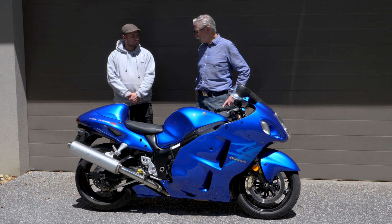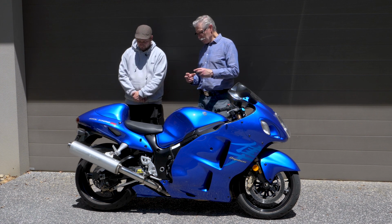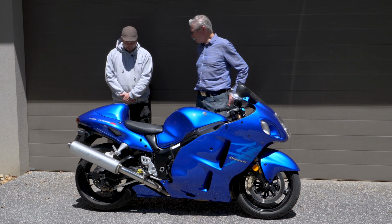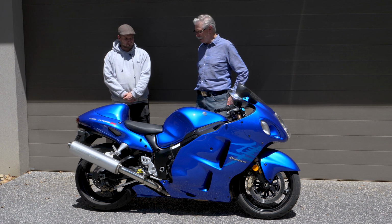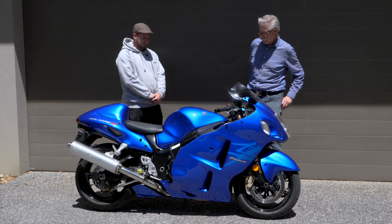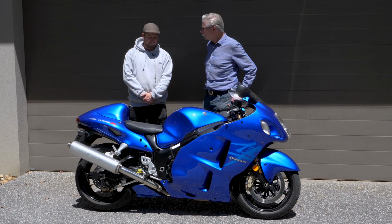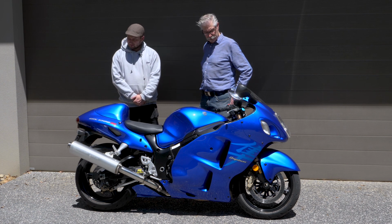Tokico, six paired pistons per caliper. So it's got 12 pistons on the front end, and they are fairly solid front brakes as well. They're not too bad, the brakes. They can be a little bit better, but they're not too bad for a bike of the weight. Washes the speed off pretty good.